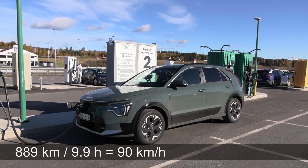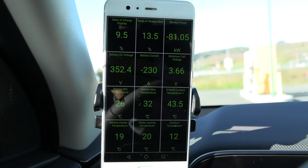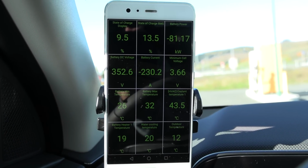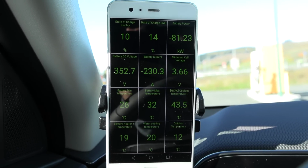We are now charging at Rudshøgda. This is the last charging stop. We arrived here with 26 to 32 degrees Celsius. I will just document for you that we are getting 81 kilowatt. Woohoo! Let's come back to this after around 10-15 minutes.